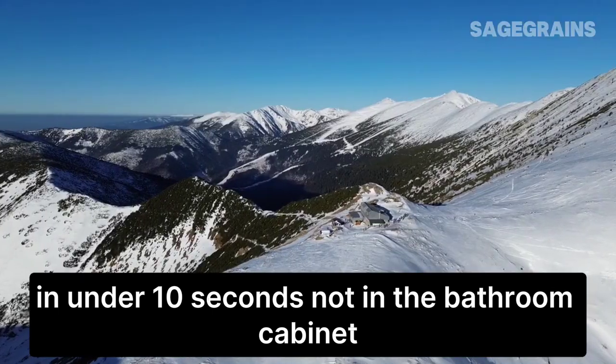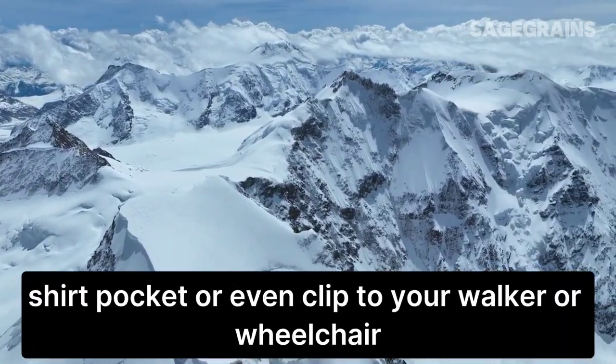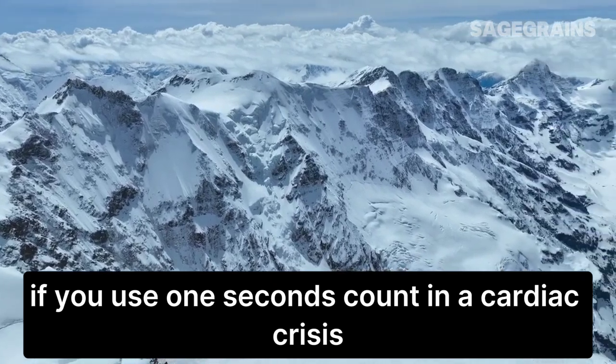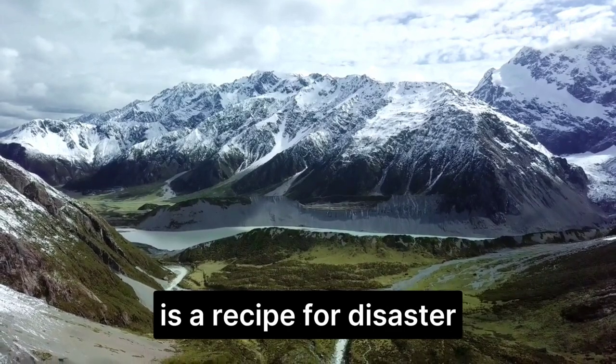Not in the bathroom cabinet, not buried in your purse, not across the room. We're talking bedside drawer, shirt pocket, or even clipped to your walker or wheelchair if you use one. Seconds count in a cardiac crisis, and trying to hunt for a pill bottle while you're dizzy or short of breath is a recipe for disaster.